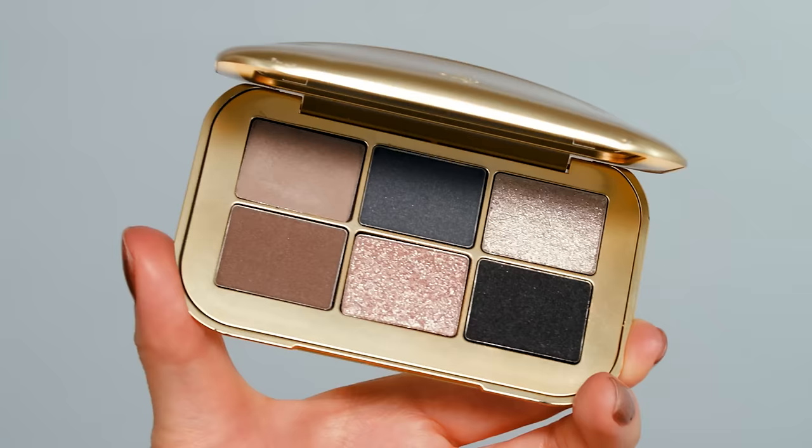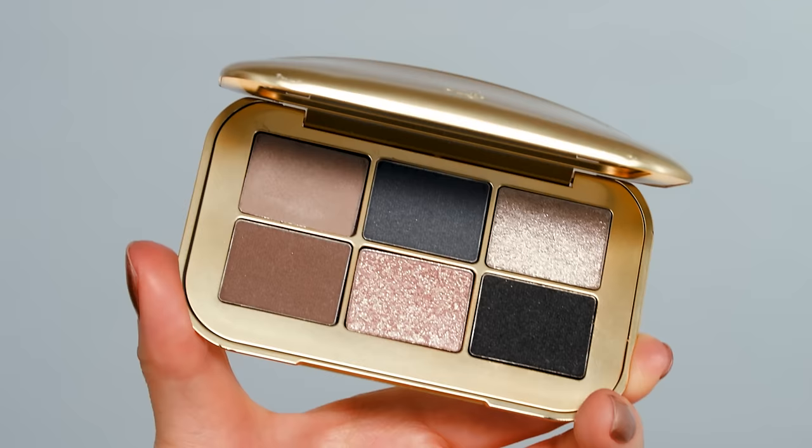And then next I'm going to use the shade Lamp Black, which is just a black. So this is a really nice, creamy, soft, blendable matte. So this is really good if you just want to create more of a smoky eyeliner type thing. And just dab along your lash line and then you can smoke it out. Or if you're wearing actual eyeliner, then you can use this to kind of smoke out your eyeliner more.